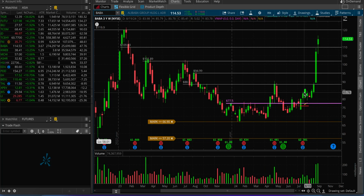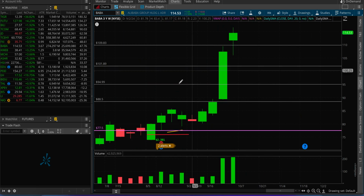All right, welcome back. Let's have a look at Alibaba. Going into the weekend, stock closed at 114.50. So this chart on my screen, you can see this represents weekly candles.